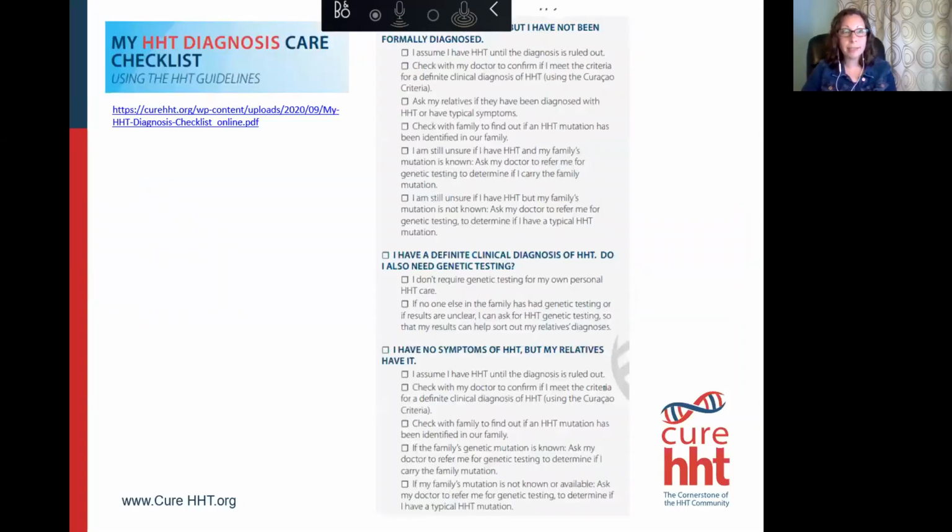Cure HHT has a My HHT Diagnostic Care checklist that works through some of these scenarios that I've been talking about. So you can go to the website and look at this checklist and go through some of the questions that you should be asking yourself, how or when it might be appropriate to do genetic testing, and what some of the things are that you need to gather in order to do that.